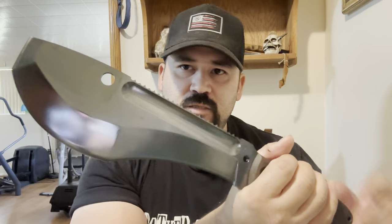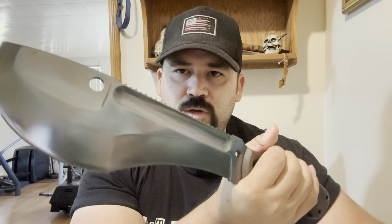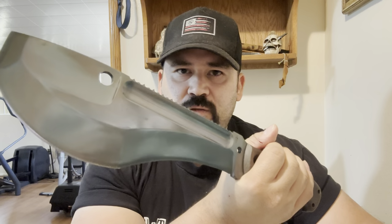Just awesome. This one here is made out of, well, the original ones are mystery steel. They don't know what the original Russian, Soviet Union ones were made out of. Everyone's saying they don't know.